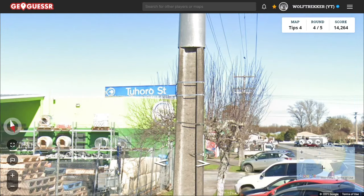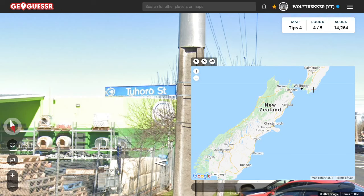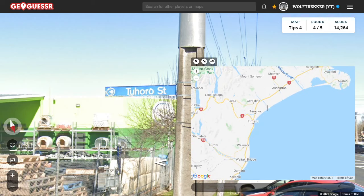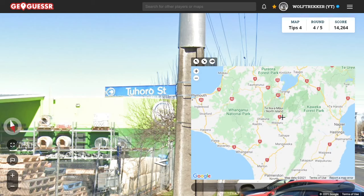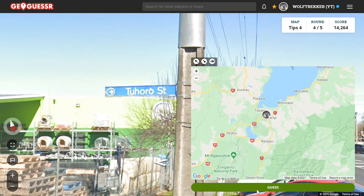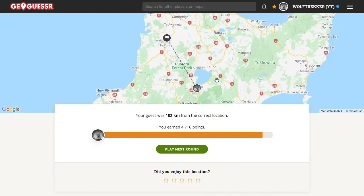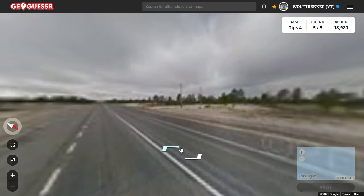So this Tuhoro is a kind of Maori sounding name, so this should be New Zealand. And one thing I also have found, you do see Maori, so native New Zealand place names, a little more frequently in the North Island. Not exclusively, of course, you have them in the South Island as well, like Timaru, but I particularly see a lot in the North Island. So this should be New Zealand. Let's guess New Zealand, and we are indeed in New Zealand. So onto the final round.